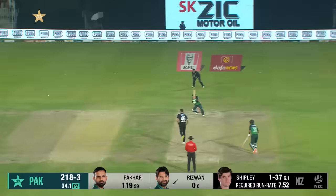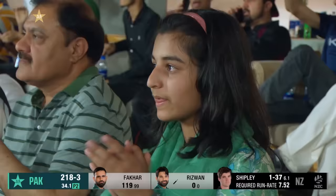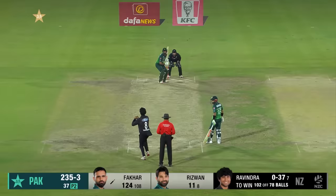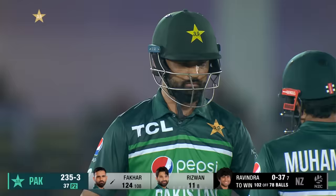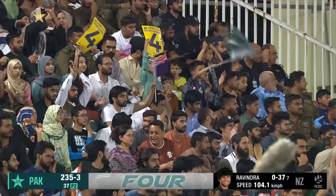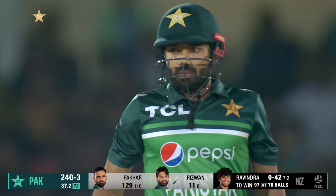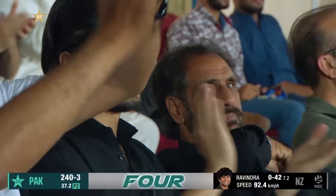Nicely punched off the back foot. Just to open the face as well. What a way to get off the mark. Just when I said within the stumps, the off his width, and he's been smashed by Fakhar Zaman. Both fielders inside the circle. Nicely done. Slotted the way to mid-wicket by Rizwan. He's good against spin. And he just read that length very quickly.